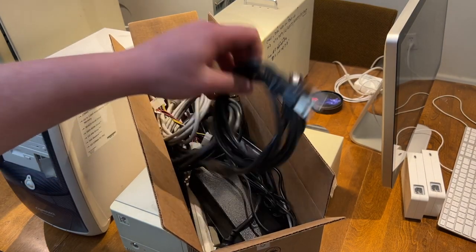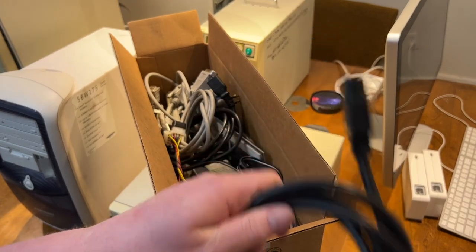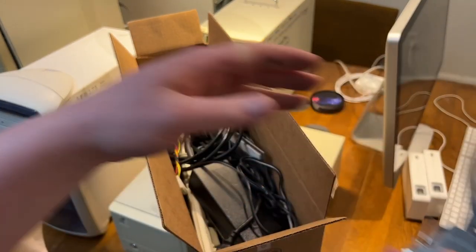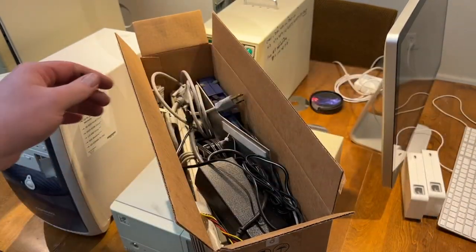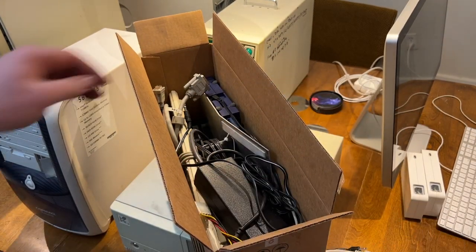And of course, cables. Got to have cables. One power cable. One really thick power cable. Some type of SCSI thing, I'm guessing. Another power cable. Someone wanted another power cable.